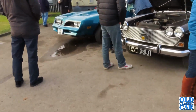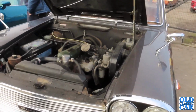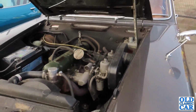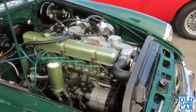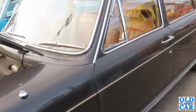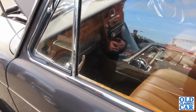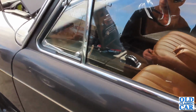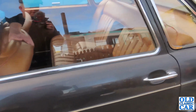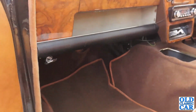Alongside that, we've got an Austin 3 litre. This is a very original looking car in brown. Again, straight six engine. Looks somewhat familiar to what's in here. Twin carburettors. Really original looking paint. Very original looking car indeed. This was based kind of on the Austin and the Morris 1800 body shell, and just beefed up to take the bigger engine, quite a plush interior. And here we can see all the wonderful old walnut dashboard here, the walnut veneer dash.